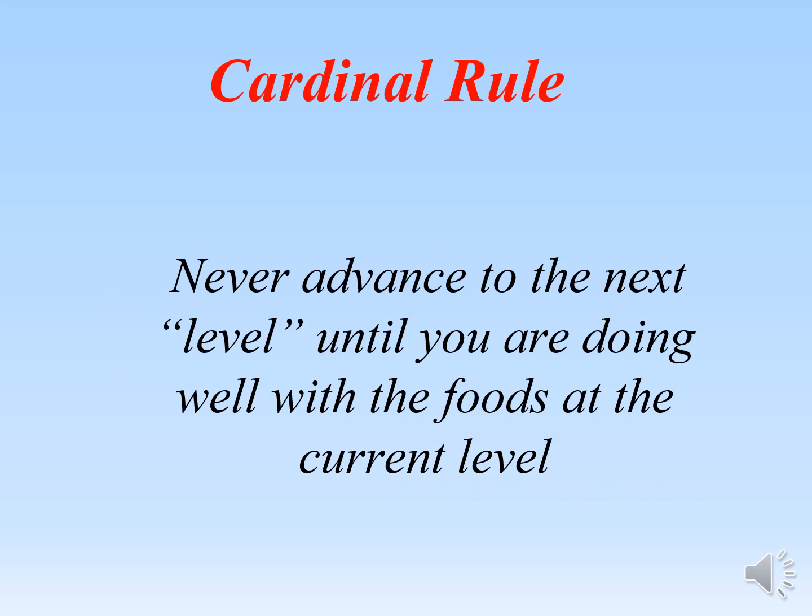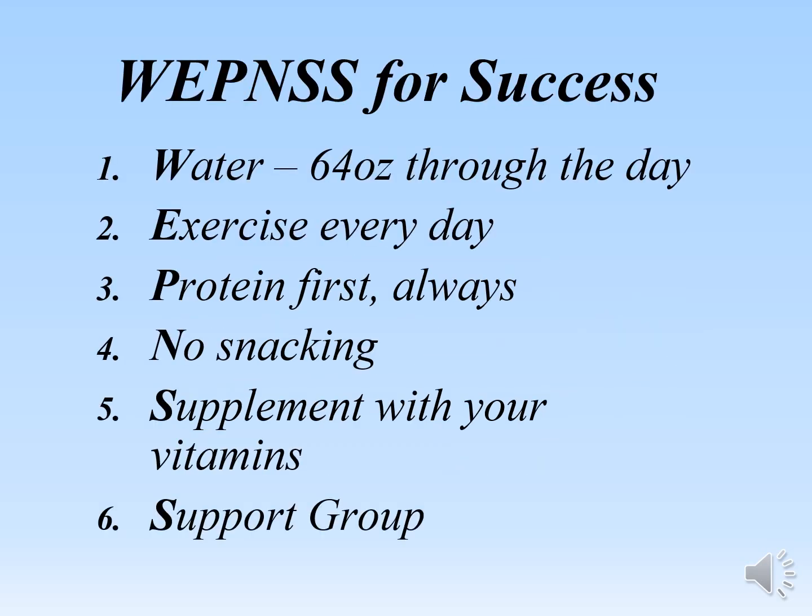As I mentioned before, never ever advance to the next level until you're doing well with the foods at the current level. Everyone heals at different paces, and it's important to understand what your stomach is telling you. If your stomach wants you to move along slower, then we need to listen to it, and you need to move along slower, but never, ever, ever move along faster than what is outlined in your manual.